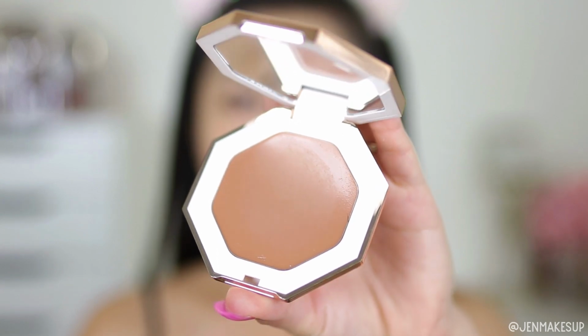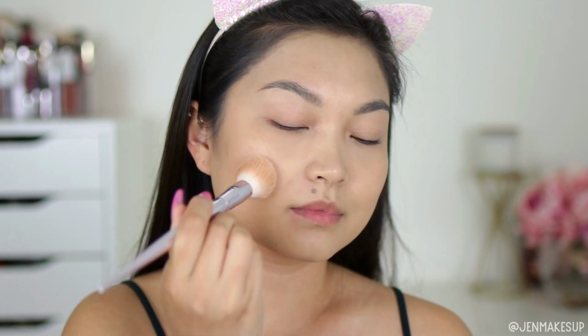So to contour my face, I'm going to go ahead and do the Fenty Beauty Freestyle Cream Bronzer. This is in the shade 03 or Macchiato. I love the warmth and also the coolness of these that she's released. It is a giant pan. This thing will literally last forever.